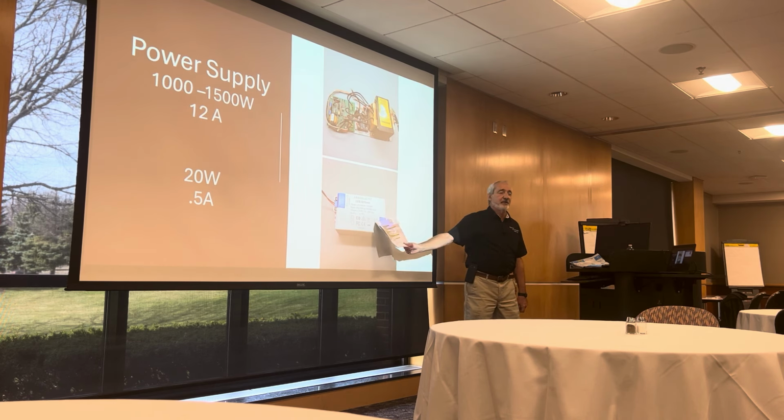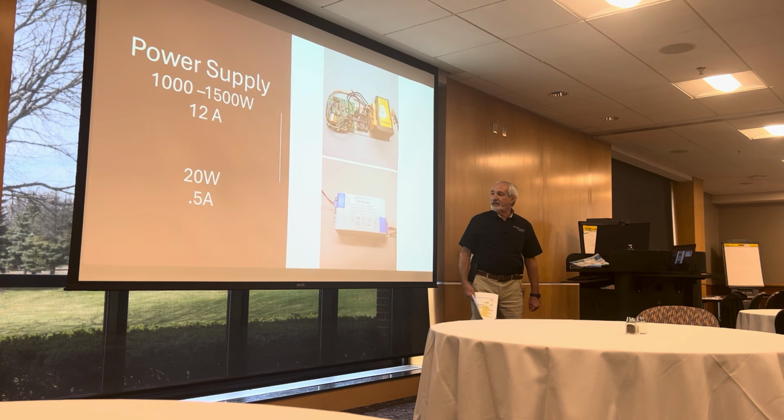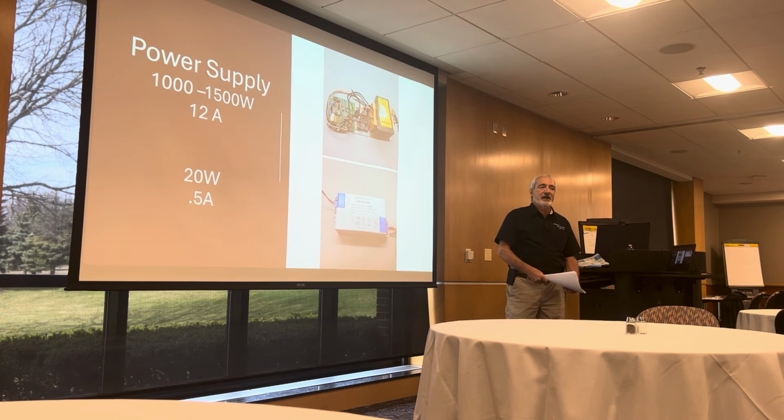This is the LED driver. 120 volts. It operates anywhere from 110 to 140, doesn't matter what it does. It still has a steady output that does not affect the operation, the color, or the output of the LEDs.